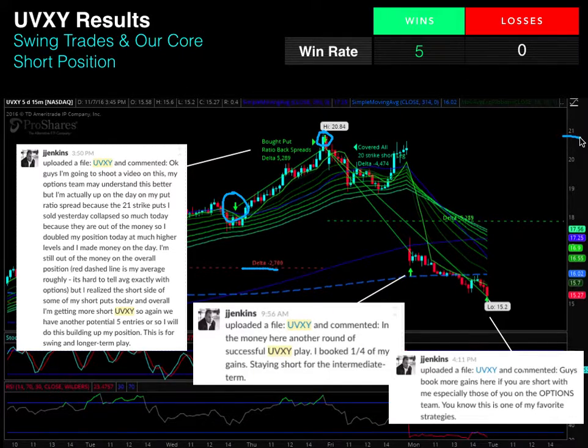I was short 21 puts, and at this point those were out of the money. So when I was short those from here, that was a big dollar amount, and this move put those out of the money and really just crushed the value of those 21 puts that I was short, right? So if you're short puts, as the market rallies, you're making money. So I covered those, so I was legging out of half.